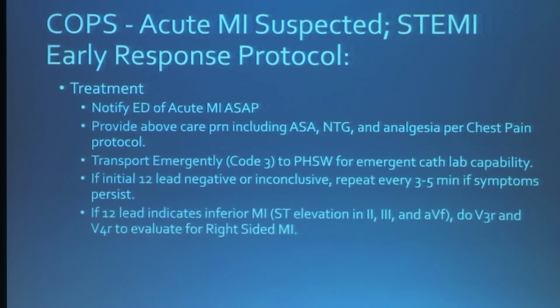Notify the ED of acute MI. Every transport agency is sending this 12 lead now by the Pulsera system, so the ED doc gets to see the 12 lead. But you can trigger the STEMI protocol. So they get all their normal treatment, transport emergently to the cath lab for probable cath lab intervention. If the initial 12 lead is inconclusive or negative, repeat every 3 to 5 minutes as needed. If it indicates an inferior MI, I want a V3R and V4R. You're always remembering to do a V4. Let's try to get some V3s in there too. It doesn't take any more time to stick 2 things on.